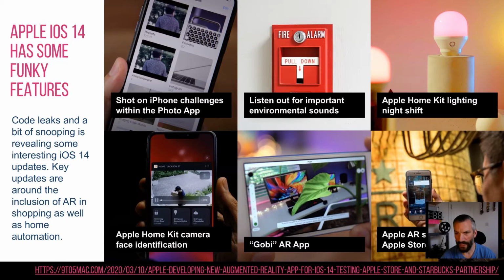Apple iOS 14, as always, developer previews of the code start to come out, and then people start rooting through the code and spotting things, and as time goes on, more of these things become true because it's in the code, it's there for a reason. So there are some quite interesting things in iOS 14. So this is the iPhone platform and also the iPad platform.